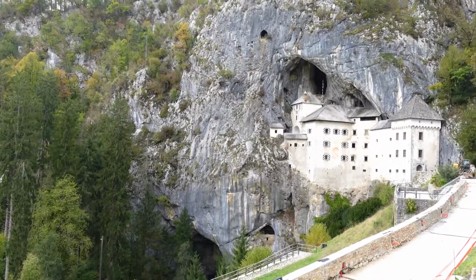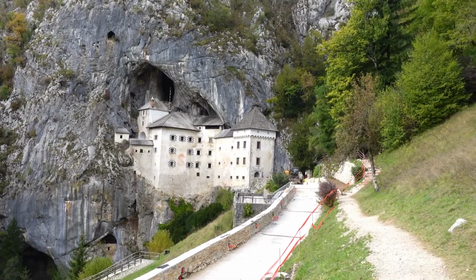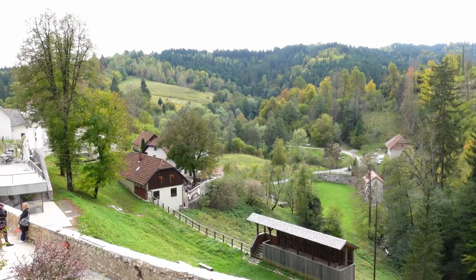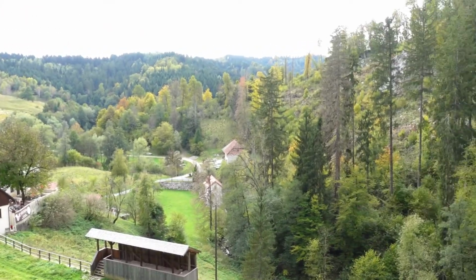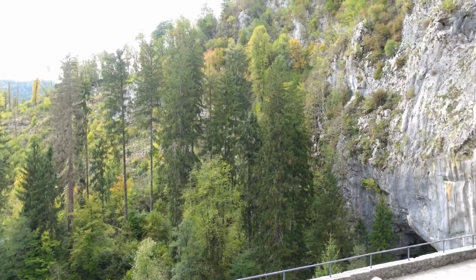Predjama Castle is in fact the world's largest cave castle, and one of Europe's most dramatic fortifications. The people who built this monster sent a clear message. If you want an impenetrable castle, build it up a cliff in the mouth of a gaping cave.